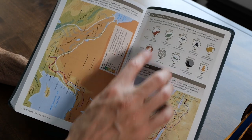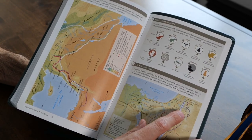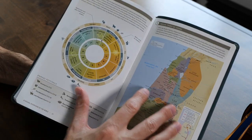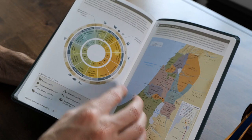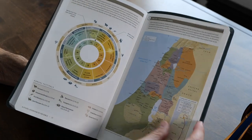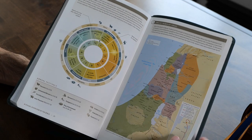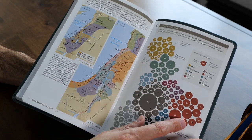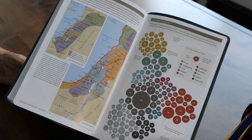Then 2, the plagues of Egypt, 3, Exodus from Egypt, 4, Israel's annual calendar. Really like how it looks, beautiful. 12 tribes of Israel and the division and the territory and the map. Kingdoms of Israel, the book of Psalms.